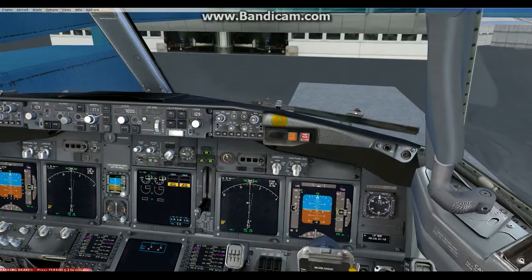The weather at Copenhagen looks good. We have a few clouds at 3,100 feet, and we have 200 degrees and 12 knots. Anti-ice will not be required. We will be using flaps 5 and noise abatement procedure 1. Any questions? No questions. Departure brief complete.